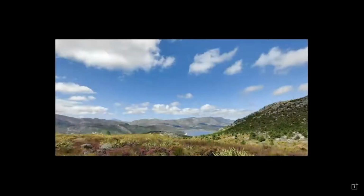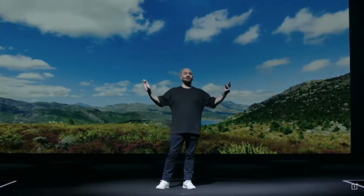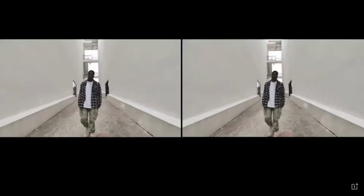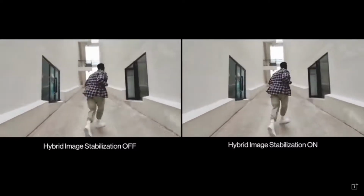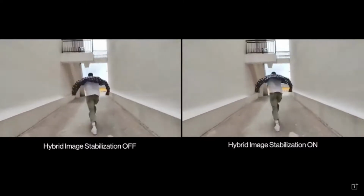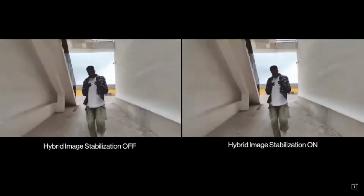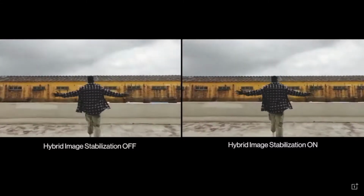And of course, a camera system today is never complete without a high-quality ultra-wide lens. The OnePlus 8 is equipped with a 16 megapixel ultra-wide camera to help you easily capture more panoramic views when you're out in the wilderness with literally nobody near you. And of course, the OnePlus 8 can shoot 4K video. The built-in hybrid stabilization system combines both OIS and EIS technologies, compensating for bumps and shakes to help you shoot incredibly stable videos on the move.